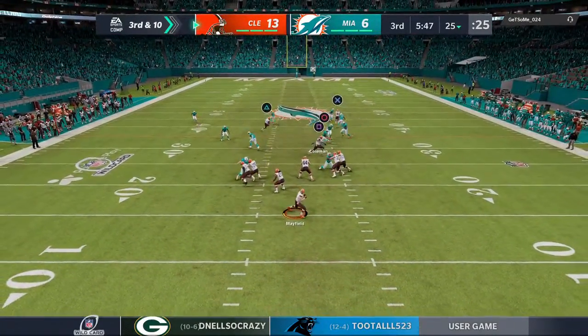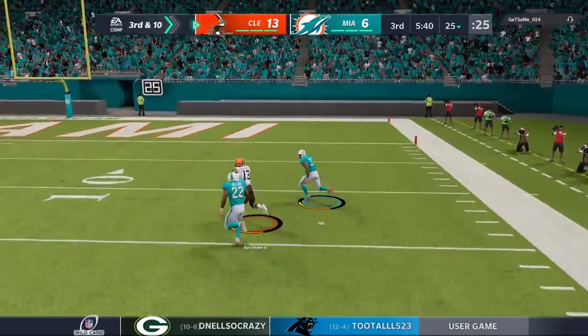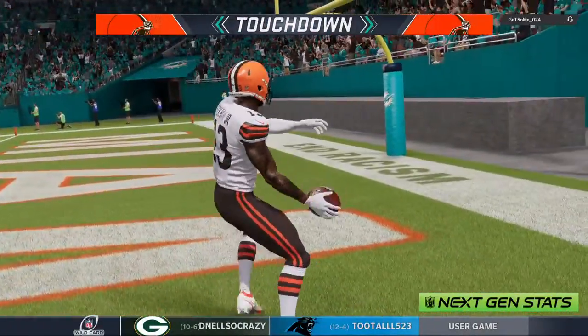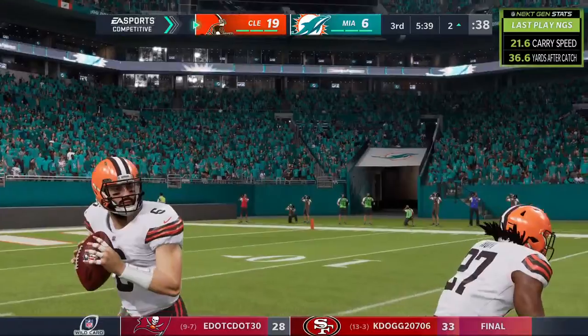On third down, Mayfield. He'll let it go deep for Beckham. Well, this is taken in. It's complete. And he'll take it into the end zone for a Browns touchdown. Odell Beckham, his second touchdown of the night. And the Browns are going to tack on to their advantage.